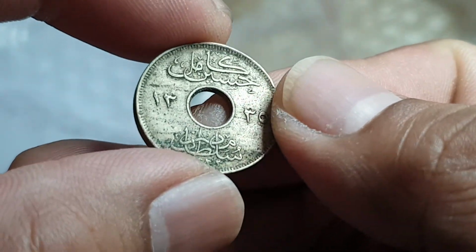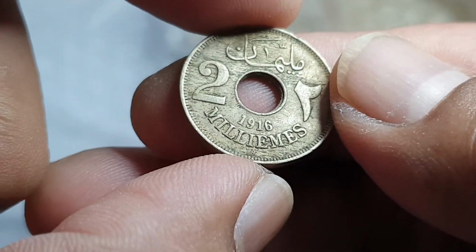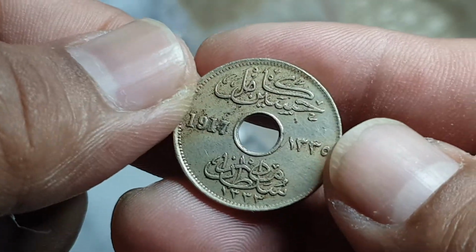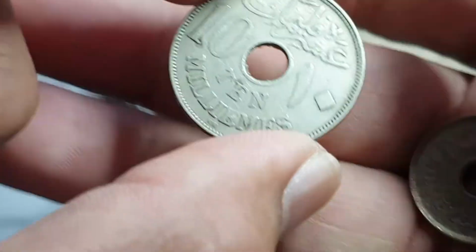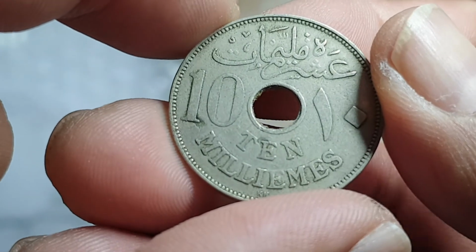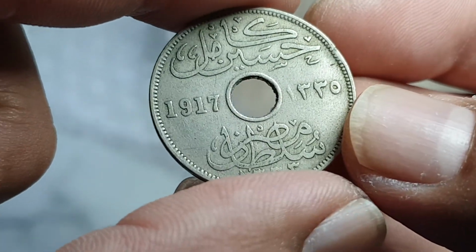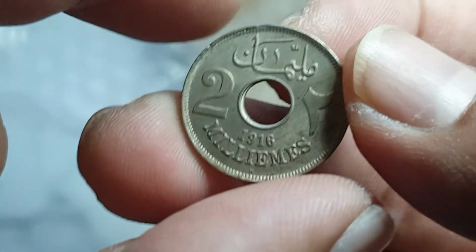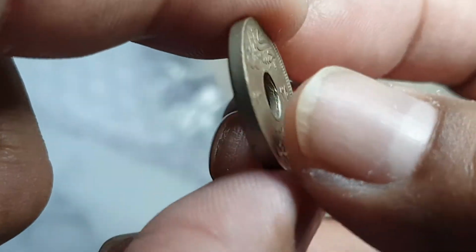This one, oh, don't know the date though. Oh, 1916, 2 million. Another 1917, 5 million. And 10 million, 1917. Nice one. And then another 2. Very nice, 1916.